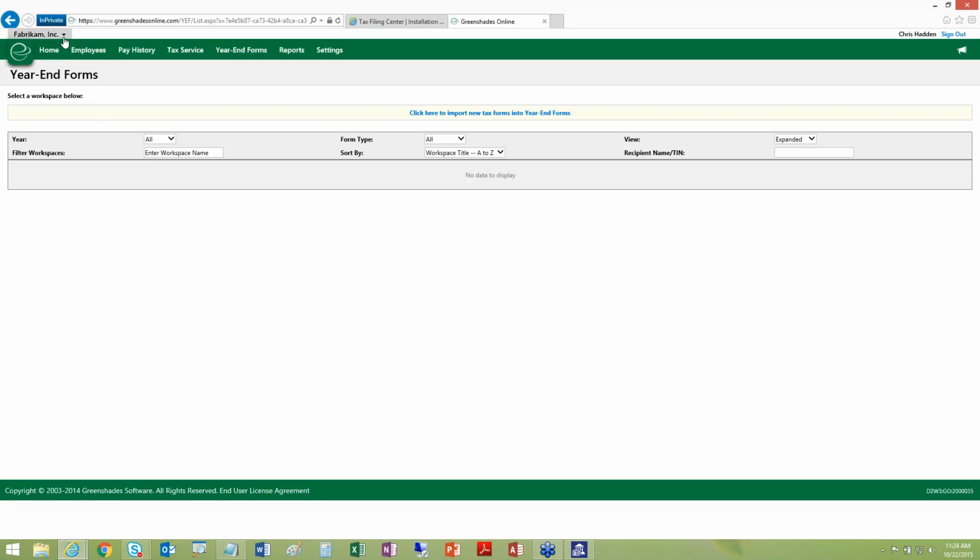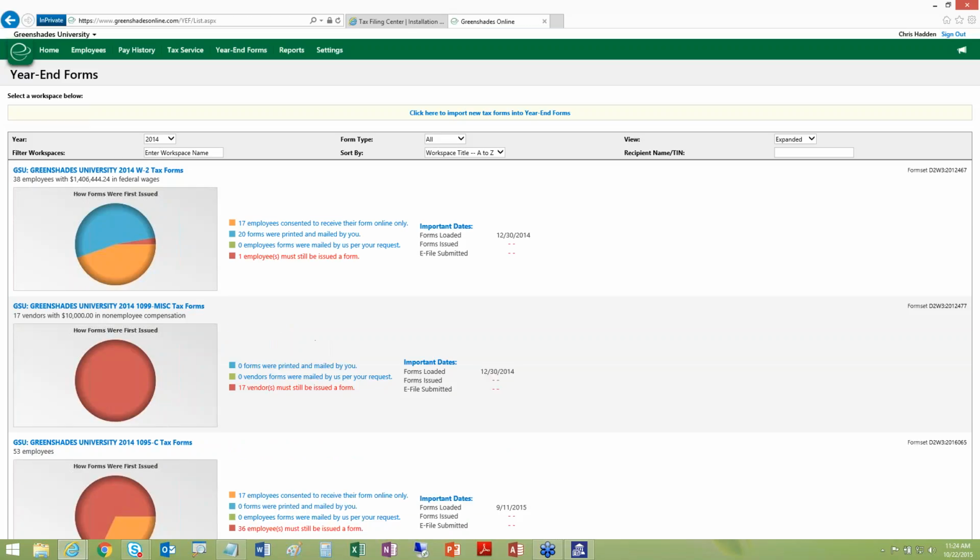All right, so when we go through the upload process, each company that you have can be split out. So if you're working with multiple databases and you want to have different users accessing different company records, you can certainly do that. It doesn't happen too regularly. Generally, in most cases, it's more of a situation where you might have one individual that's responsible for distributing the 1099 miscellaneous forms, and you've got another individual that's responsible for distributing the 1098Ts, for example.